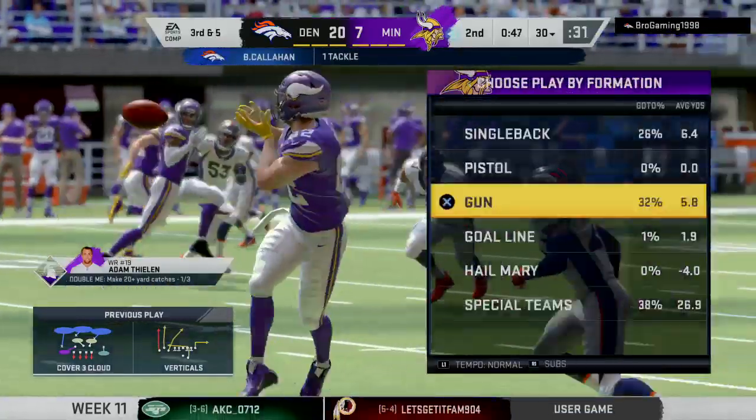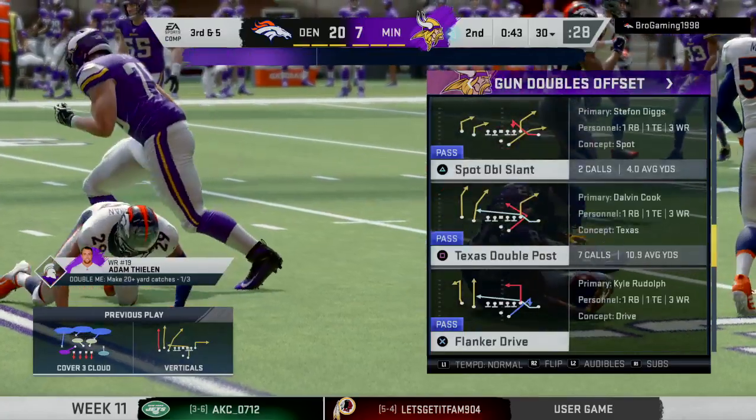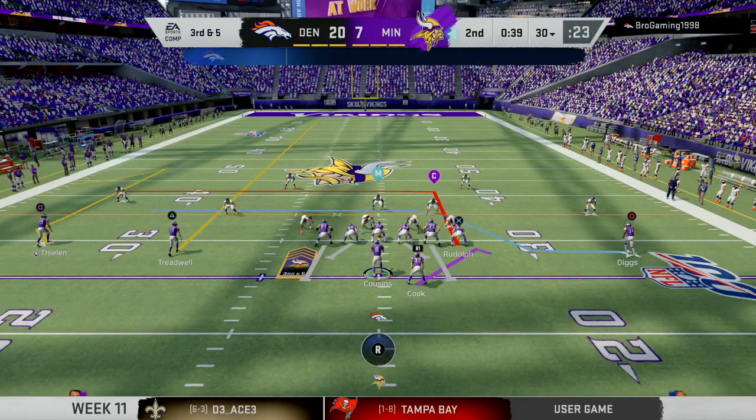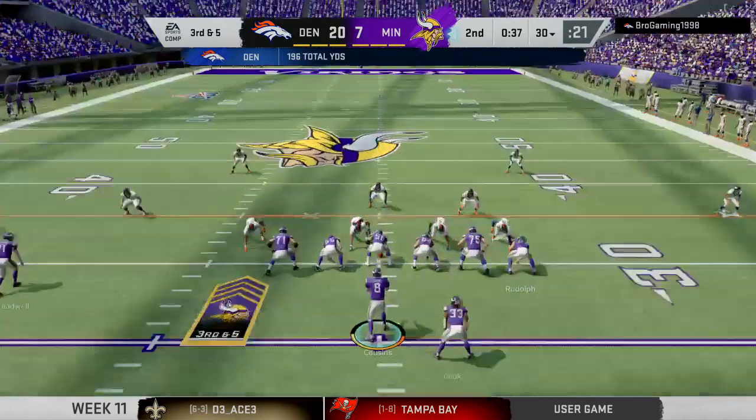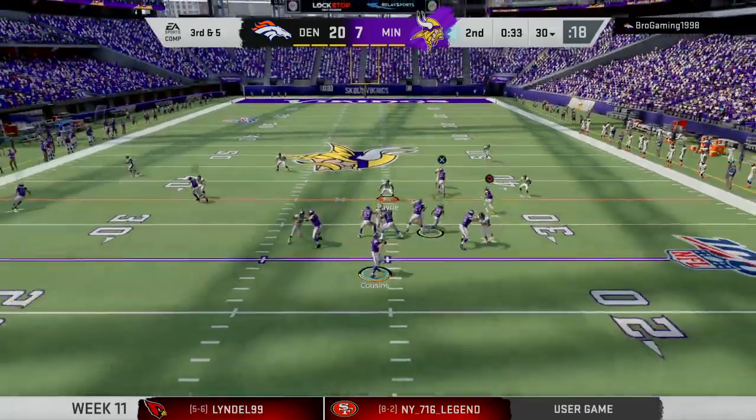Well, they're unable to convert that into much, but it's never a bad idea to try to get the ball into a tight end of his caliber's hands and see what kind of disruption he can cause. The Vikings on third down, 0 for 3 to this point. They could use a conversion. This will be 3rd and 5.